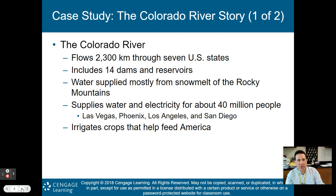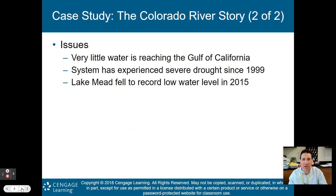The Colorado River supplies water and electricity for over 40 million people. Cities of Las Vegas, Phoenix, Los Angeles, and San Diego get their water from the Colorado River system. It also irrigates a lot of crops that help feed America. Unfortunately, there have been issues with it.